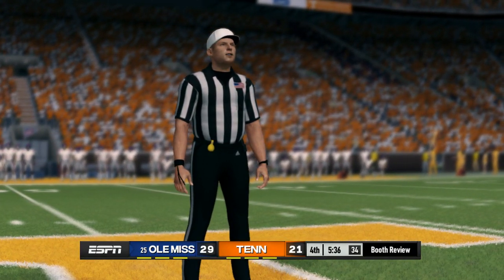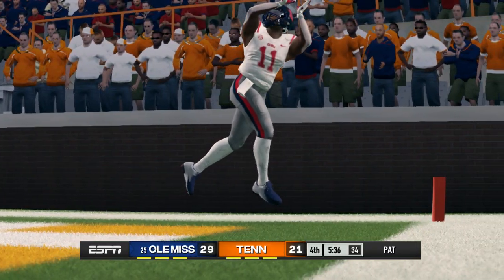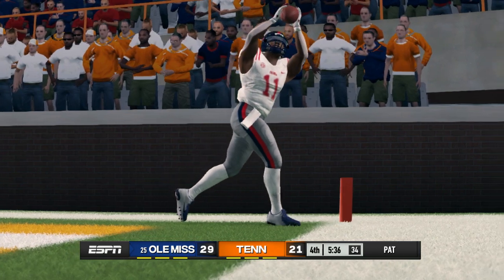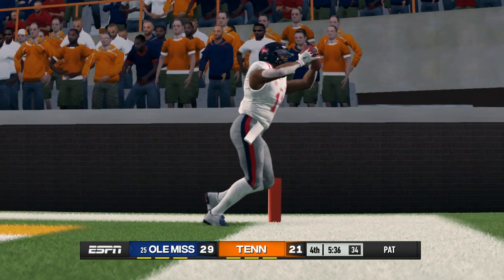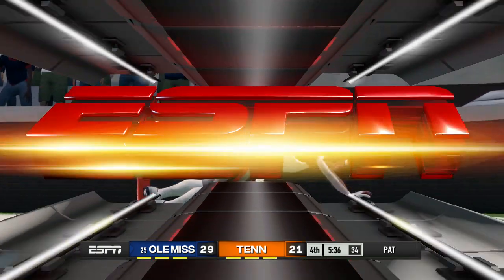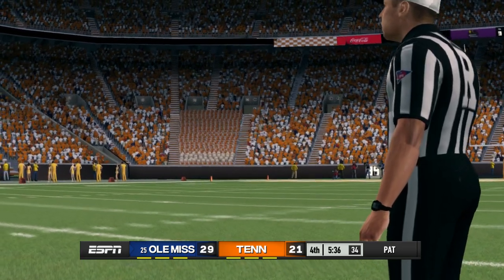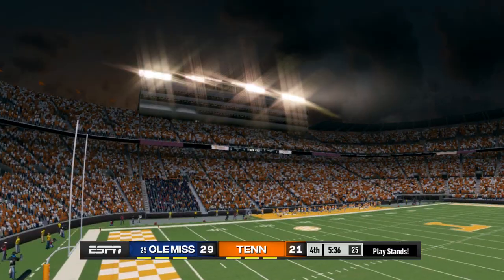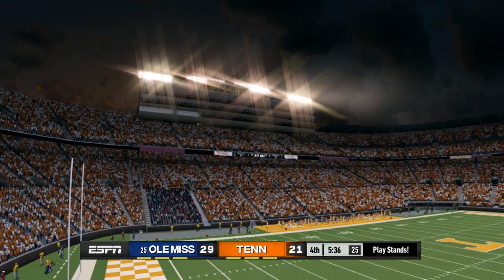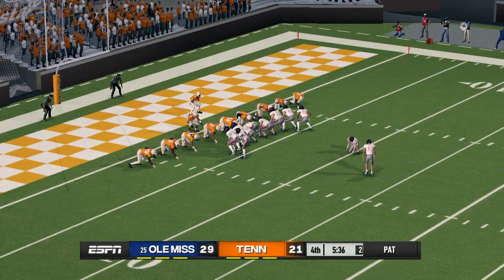Well, they're taking a look at this play upstairs, but I think they're going to have a hard time overturning this one. So they're going to try to determine if the receiver had possession and was inbounds or not. After review of the play, the ruling on the field stands. So they uphold the call on the play. Touchdown. After watching the replay, it was pretty apparent that this was an easy one to call.